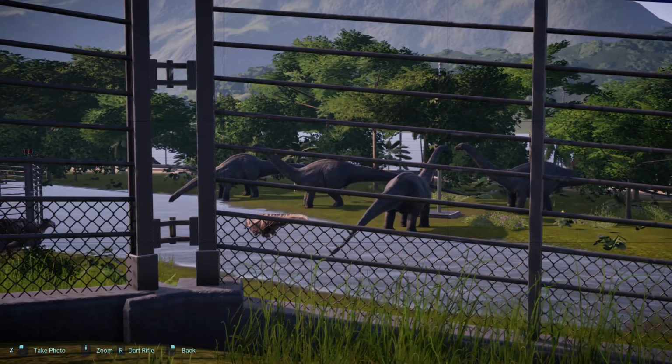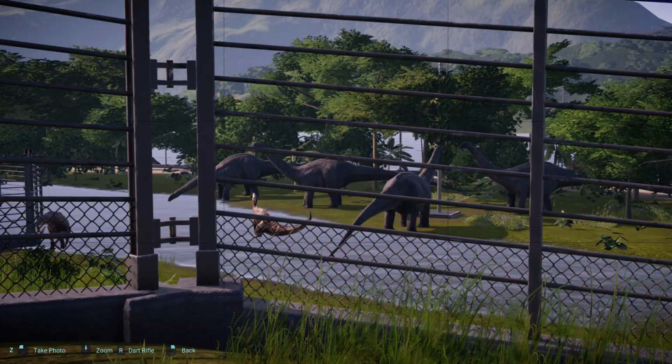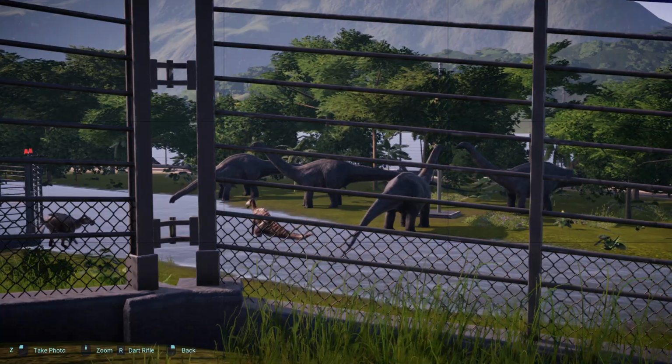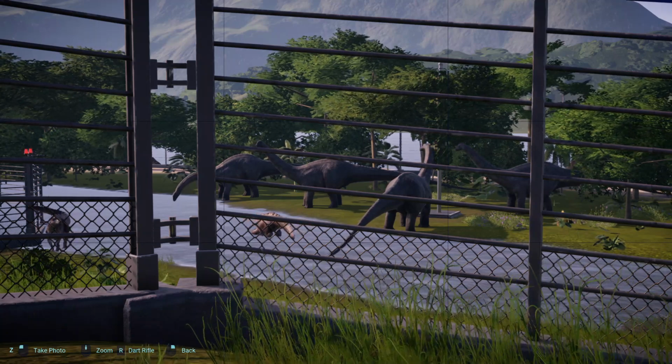Early scientists thought Apatosaurus lived partly underwater because it seemed unable to support its own weight on land. This misconception is now corrected, and it is now understood that Apatosaurus lived on dry land.